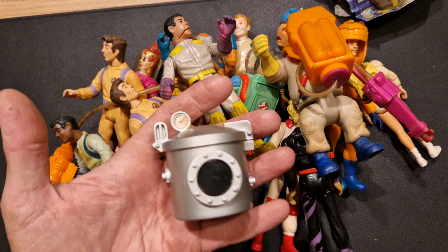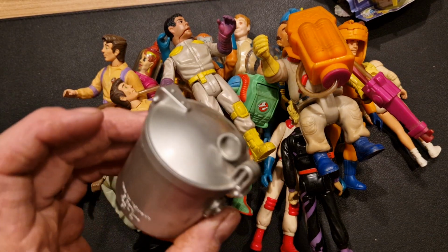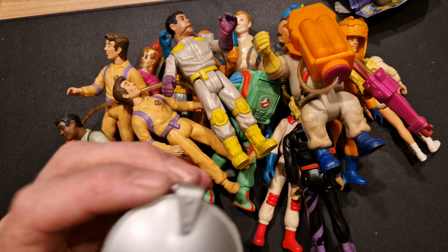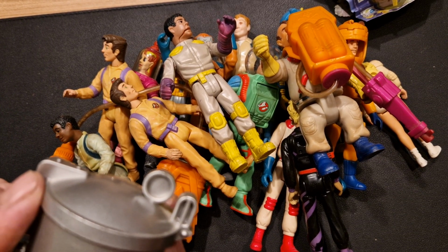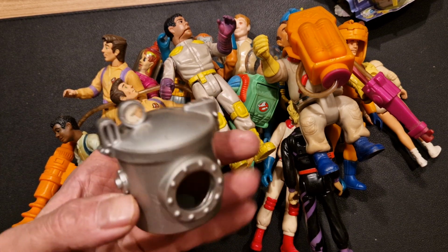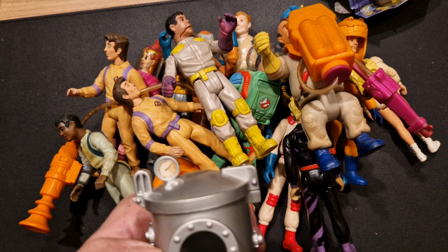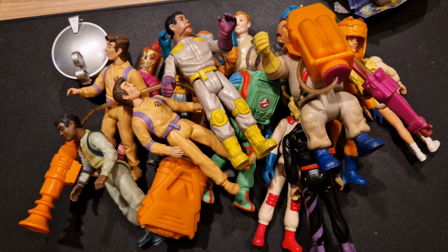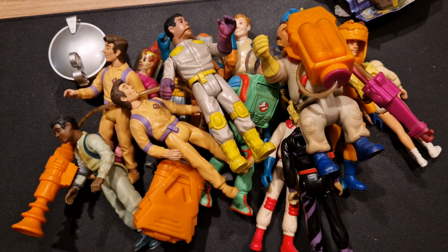Okay, so here's something that belongs to one of the figures. Autoclave, probably, I think. Something like that. Made for McDonald's. So maybe this is a McDonald's Ghostbusters toy? I didn't know they made them. That's surprising. I should really get more of these McDonald's toys, the good ones.